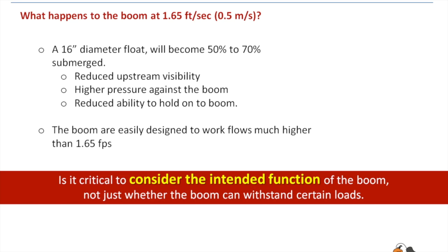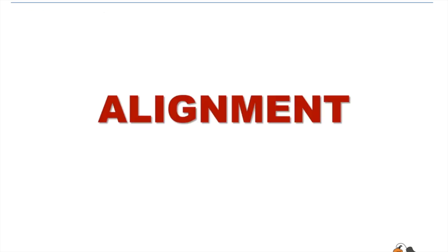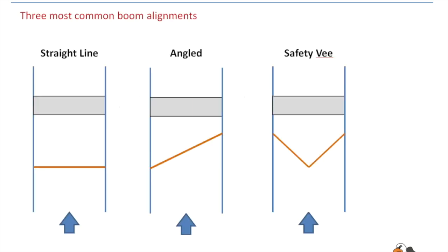So what can we do? We get into sites, 1.65 feet per second is not that high of a velocity, so what can we do to allow us to operate in maybe some higher flows or get more utility out of the boom line? Part of the way that we do that is through alignment, and the way we align the boom allows us to operate in some higher flows, but it also provides for smart boom designs. Most of you are used to seeing on a drawing indicating a boom line or a buoy line a straight line typically that comes across. You may see something angled, or more recently you may start to see what we call a safety V boom orientation. So this is typically how it looks on a drawing.